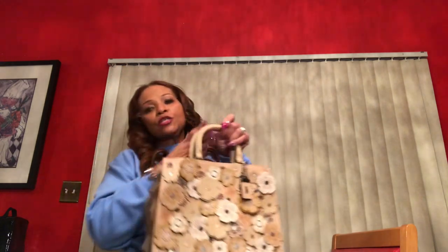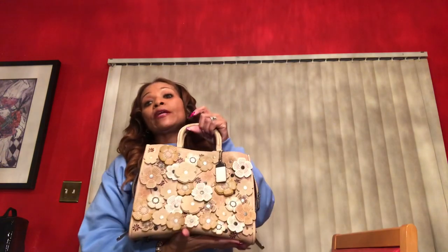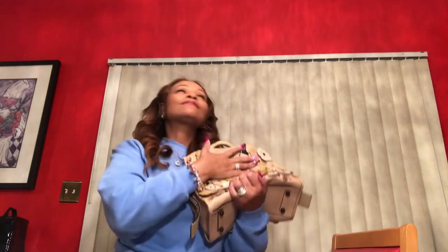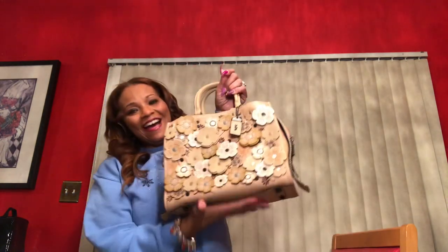But getting back to this, the bag is absolutely gorgeous. Can't wait to wear her. So happy to have her in my collection. She's not going anywhere. This bag will not be going anywhere just simply because she came from Amy Elizabeth. This is my Amy Elizabeth Rogue. So what do you guys think? You guys think she's a beauty? How can you not, right?